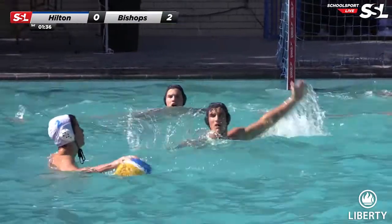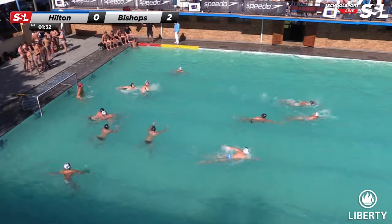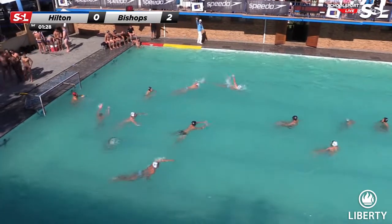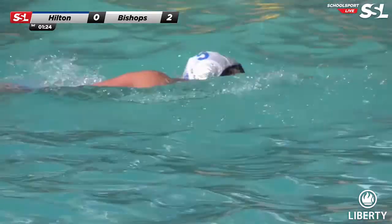Hilton dropping from everywhere, dropping from both wings and from the top, can only lead to trouble. Oh, brilliant shot there from Brandon Burke. Brandon Burke with a back shot, beating the keeper at a close corner.